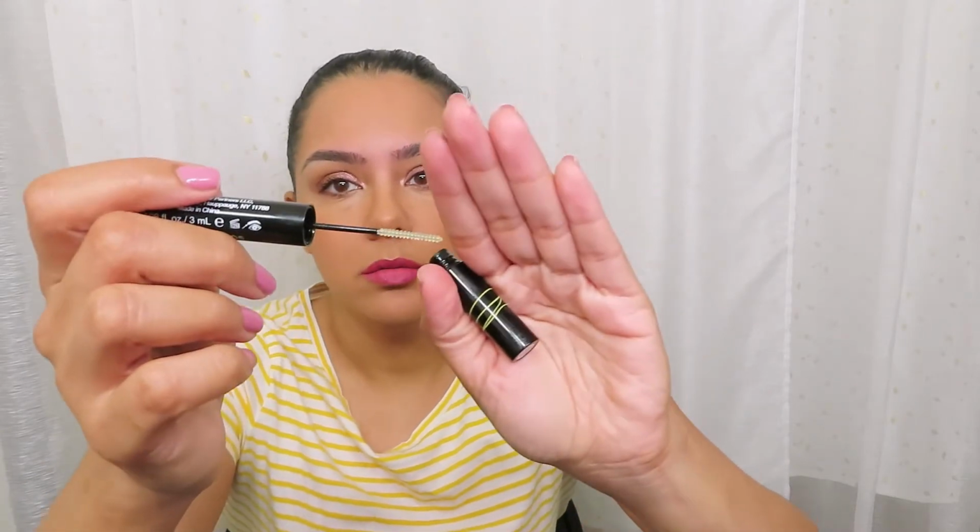And then the next one by Arches and Halos, sorry, I'm so lost on this brand, is this brow gel, which I was so excited about. Look at this wand. It's super thin. It's a clear gel. It's going to keep your brows in place.